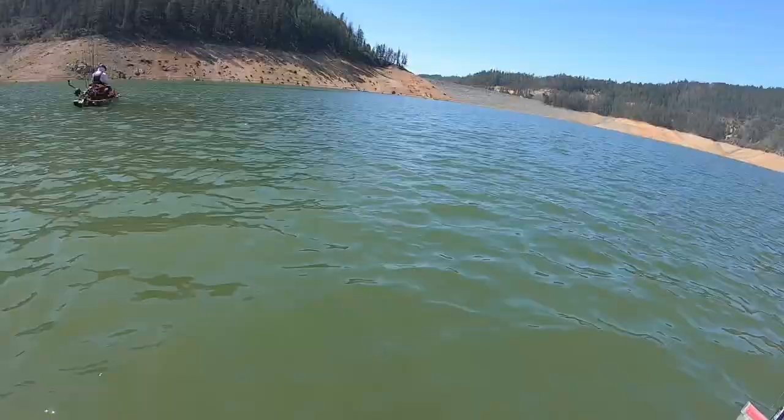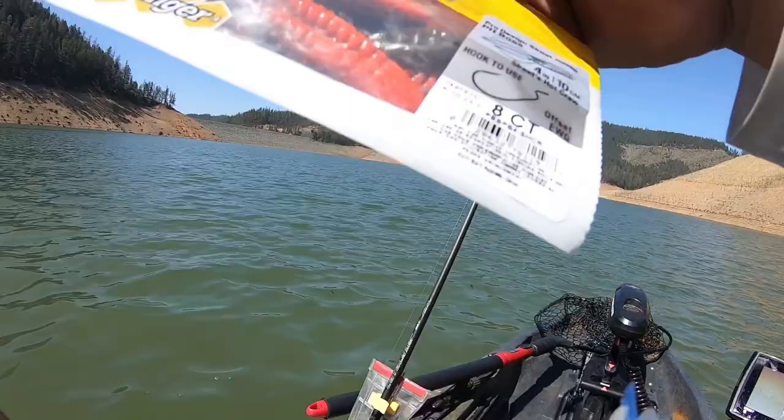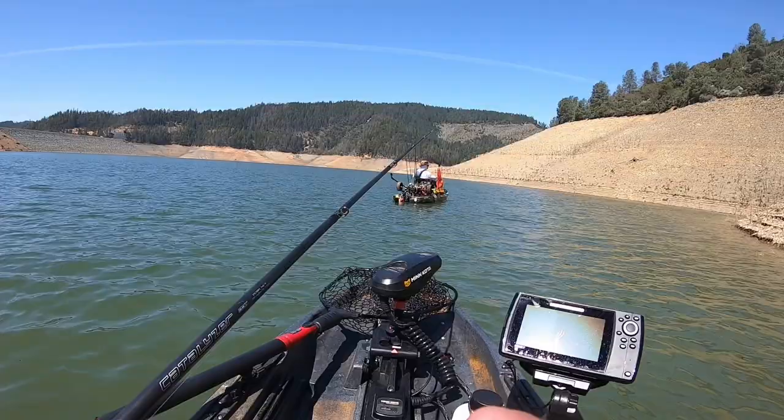That, or a Carolina rig, because I got a bait that's that color. Just look at this color, bro. That's like the exact color. I haven't thrown a cast in like 40 minutes. Look at that backlash, but I finally got it.